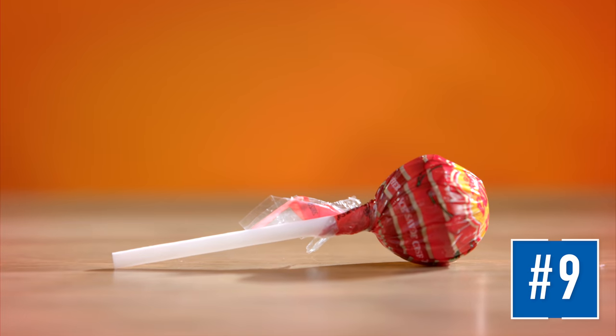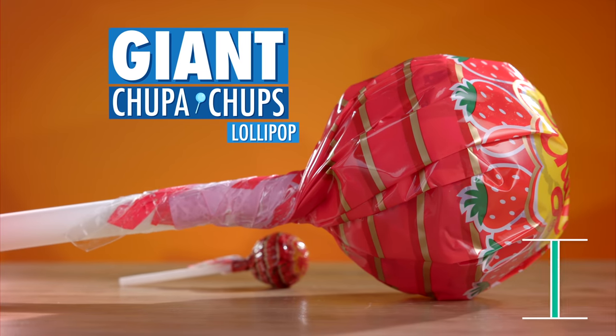Supersize a childhood treat when you reach for the giant Chupa Chups lollipop. It has the classic taste of the popular sucker with an attention-grabbing heft that makes you feel mighty. This makes me the king of Candyland.